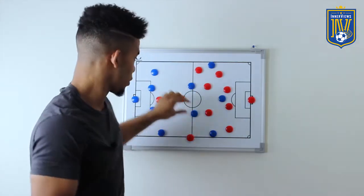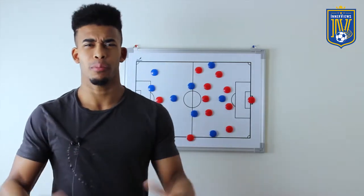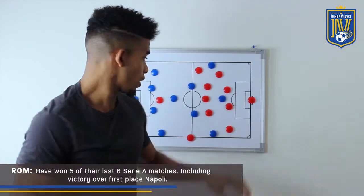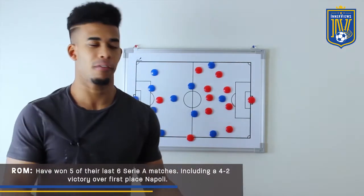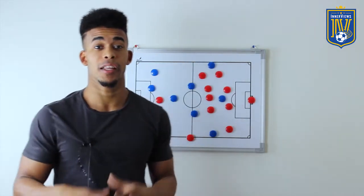And that really stopped them. But it's the fact that in their midfield, they have Nainggolan, Strootman, De Rossi, players that are ball winners. They offer strength, they offer grit, they could really break down the lines, and they can ensure that nothing goes through that midfield. But what they lack is obviously the creativity. But in that sense, they could sit deep, they have the experience, and that's key.